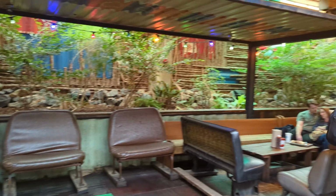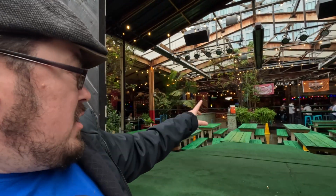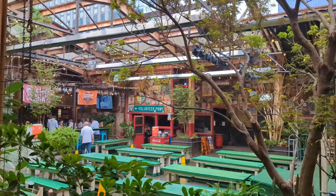All right, not gonna lie, Martin's is even cooler than I thought it was, because I came upstairs and their outside area is partially covered, or mostly covered, but still got this stage here, and they have all these other areas, including ping pong tables and stuff. This place is actually really, really legit. You come to Nashville, come to Martin's Barbecue, just for the fun, including the good barbecue. This is fantastic.